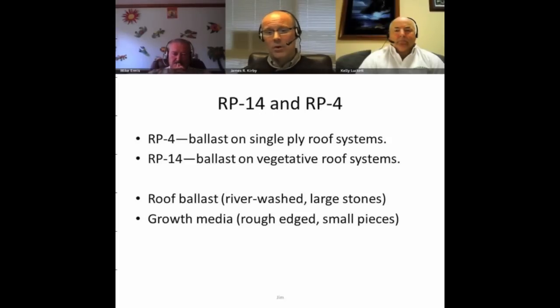So in areas where we are looking for really high-end wind uplift, then we're actually going back to what I will call more traditional systems with pavers, things that we know have a longer track record, and potentially will have less changes while they're in place on site. What I mean by that is small pieces of river wash stone can actually move around when the wind hits. We get scouring at corners. We want to avoid that with our growth medium, and we have good examples of that.